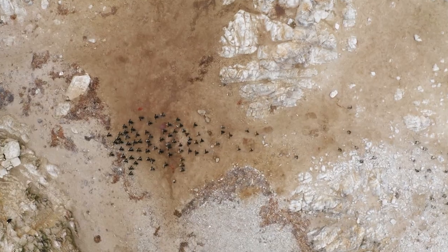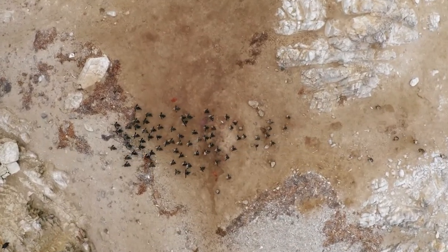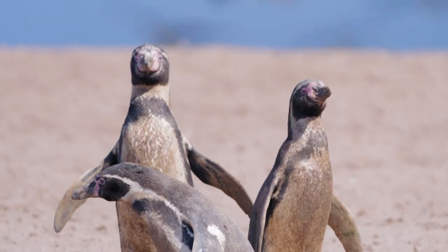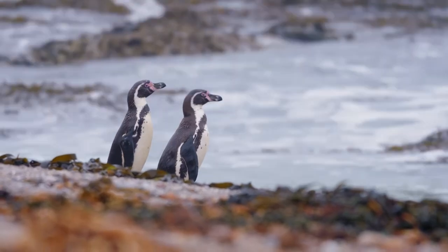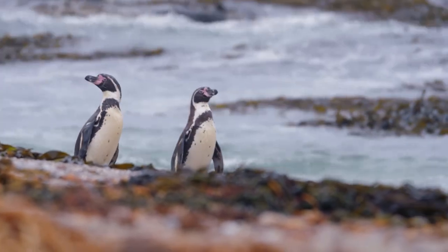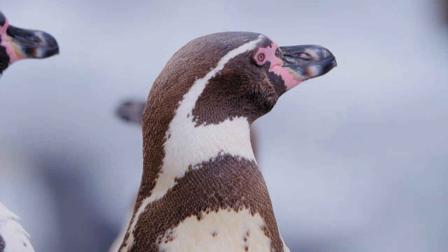In 2015, there were 20,000 penguins in Peru. The number has been decreasing, and Peru's population is now down to 9,300 individuals, according to the latest counts from 2019. Penguin population numbers are prone to fluctuate because of changes in food availability caused by El Niño events.